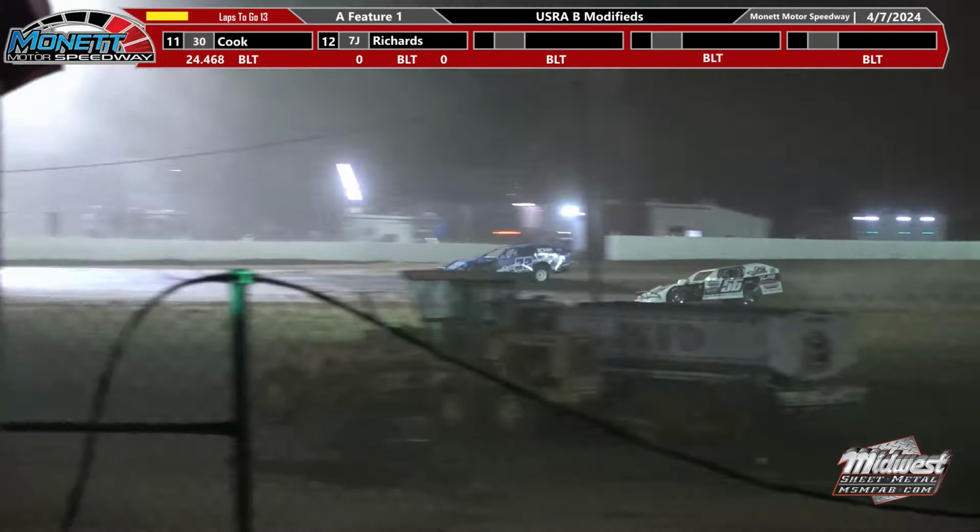Laps in the books here. Michael Maggard still your leader. Casey Harris in that second spot. Evan Clark in third. Jackie Dalton, Steve Muhlenberg rounding out your top 5. No significant position swapping right now. No big battles here on the track at the moment.